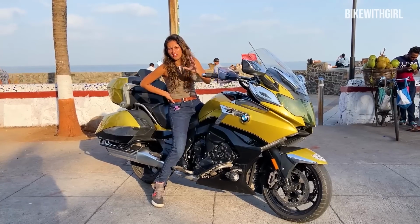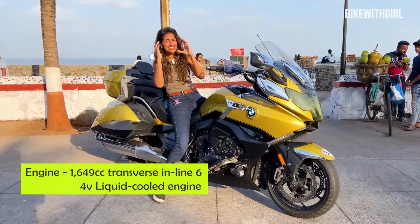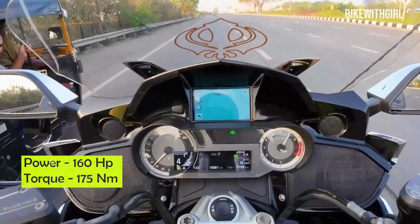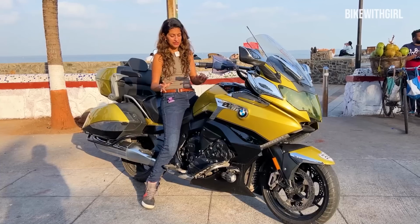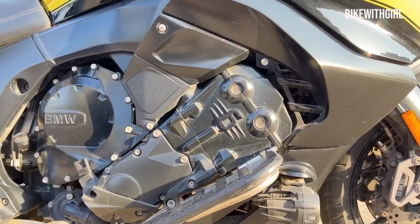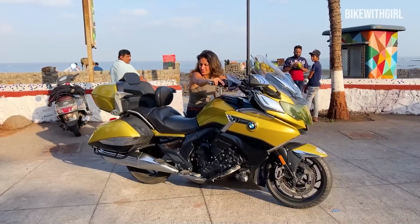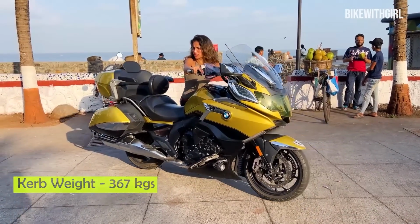So for starters, what does this motorcycle get? It gets a 1600cc 6-cylinder engine. But when you look at the engine, how cool does it look, right? With that whole tilted scene going on. So it weighs a whole 367 kgs.